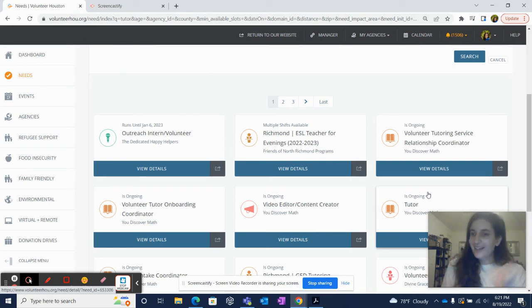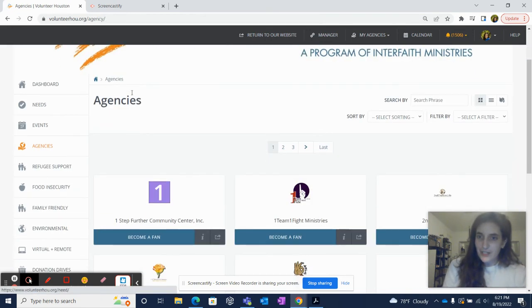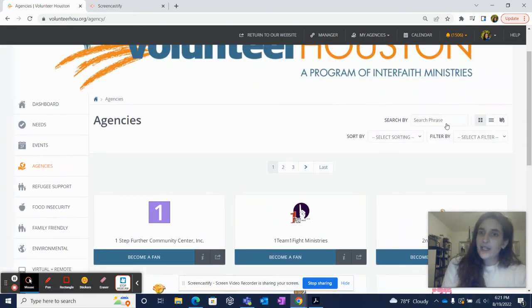Another thing that might be good for y'all to know about, if you're interested in looking at a specific organization, you'll want to look at the agencies. So you can click over here. Agencies are what we call organizations in the Volunteer Houston portal. If you know about a specific agency you'd like to volunteer at, you can find their information here. You can search and you can filter.